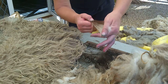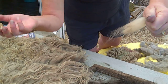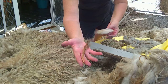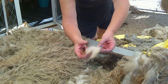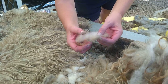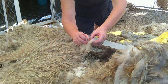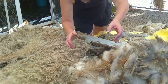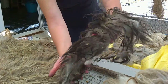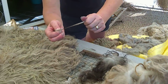And again, if we just separate that out, and you can do this with your combs, or you can just pull it out like that, and we keep that beautiful sort of auburn colour, just stunning. But then the cream underneath is beautifully clean, all separated. It's got a little bit of vegetable matter in there, but we're not going to worry too much about that today. And also on this black one, look at this, isn't that just amazing? So we've got some real variation just in one fleece.